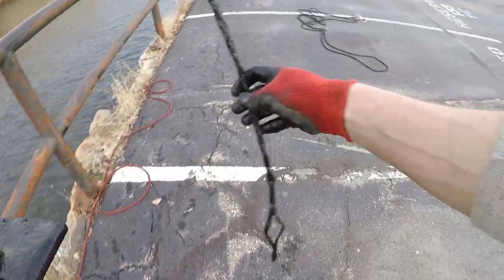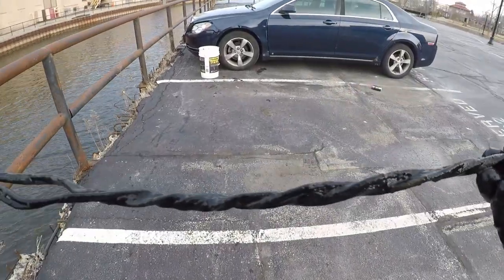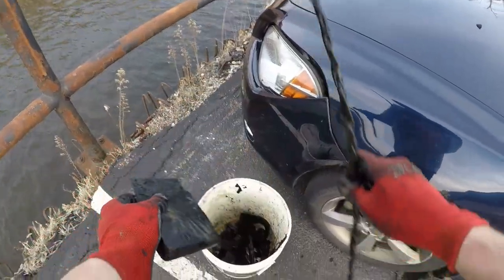And then what is this? This isn't rebar. What the heck do you call this? It's like twisted wires. Huh, dude, this is cool. All right.